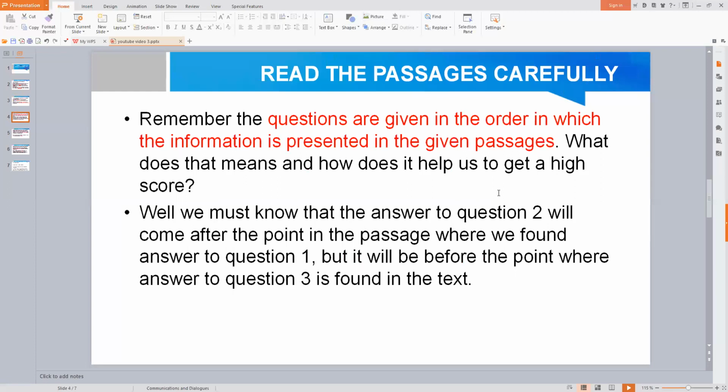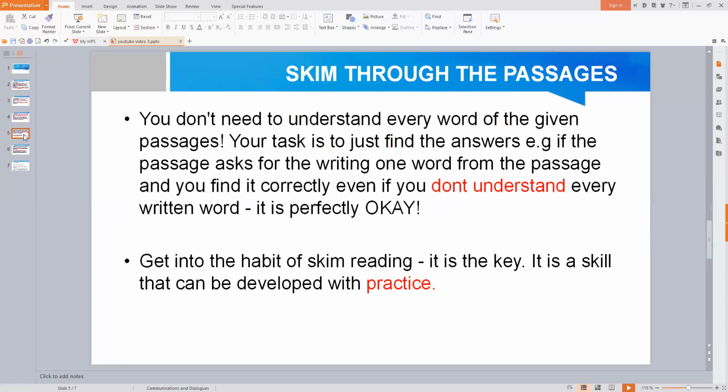If you're looking for the answer to question number 2 in the passage, you should know that it will come after the point in the passage where we found the answer to question number 1. But it will be before the point where the answer to question 3 was found in the text. So it's literally in the order. When you read the passages, where you found the answer to question number 1, afterwards you'll find the answer to question number 2 and then the answer to question number 3. Why? Because the questions are given in the order in which the information is presented in the given passages. You can use that. This thing is really helpful and really helped me in the real exam. You can use this step and get a high score, of course.